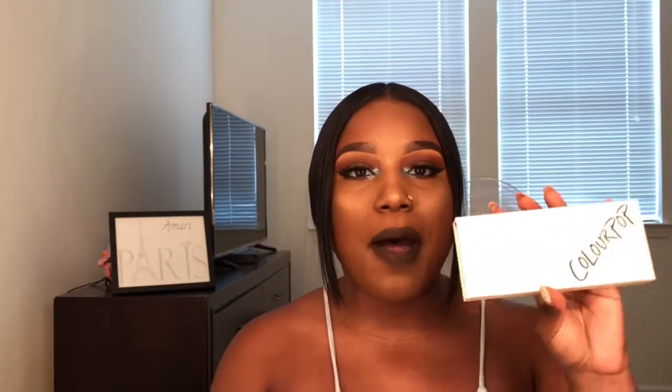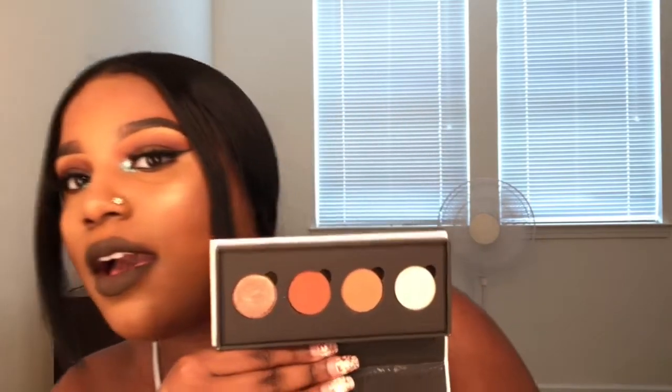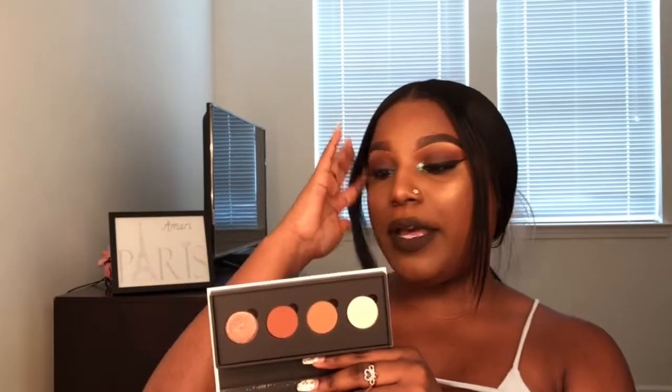So the next thing that I picked up was a ColourPop eyeshadow palette. Now this is not a palette that's already made. This is a custom made palette for me. And it looks like this. It is so freaking pretty. Like, I feel like I made my own little cute palette, like I collaborated with ColourPop or something. No, that is not the case, but soon it will be, hopefully.